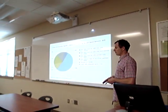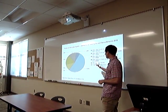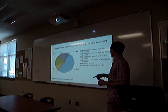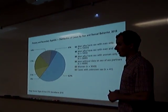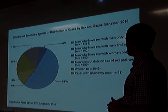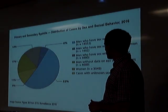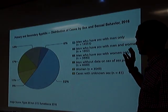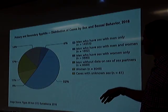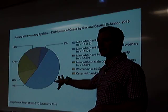Syphilis is mainly in men who have sex with men. Over 52% are men who have sex with men. Another 6% are men who have sex with men and women. Still men who have sex with men. Another 14% are men who have sex with women only. 17% men who are liars. No, men without data on sex of sex partners. And only 11% are women. 89% are men.